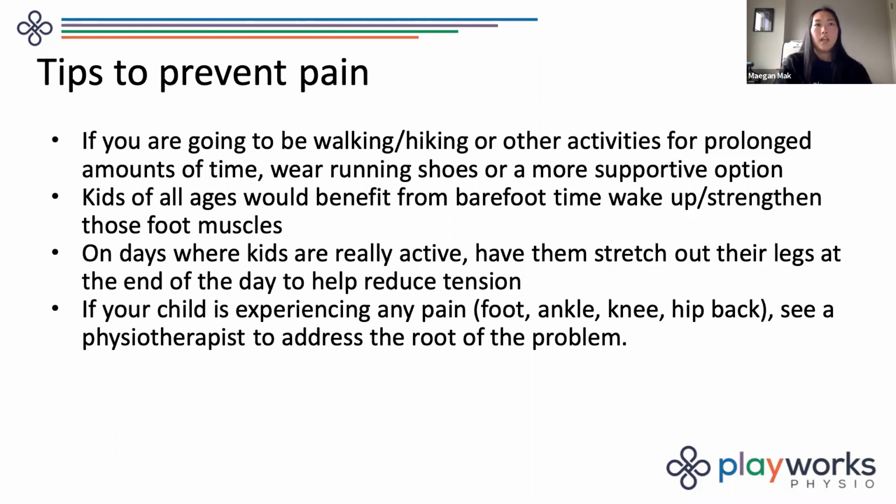And then if your child is experiencing any pain, so in their feet, their knees, their hips, you can always see a pediatric physio to help find the root of the problem. What we find is that the faster that these problems are addressed by a physio, the quicker that they can be resolved and less compensations can happen than if you let the problem go for longer. And you'll be surprised that kids can correct their patterns and improve their muscle functioning much faster than us adults.